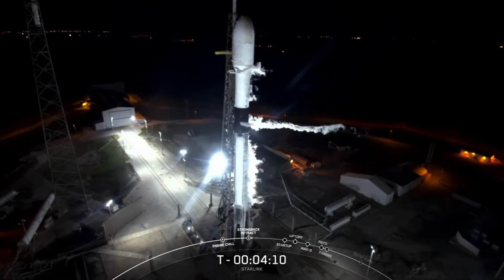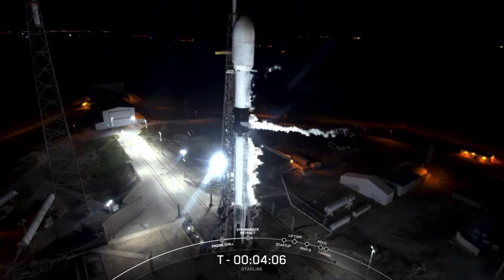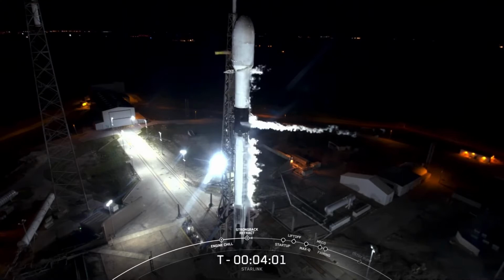We're currently about 4 minutes from liftoff, and Falcon 9 is now moving into those final stages of the countdown. We're currently waiting for the next milestone. That's where the transporter erector, or the TE, will retract. That's the white painted structure right next to the vehicle.